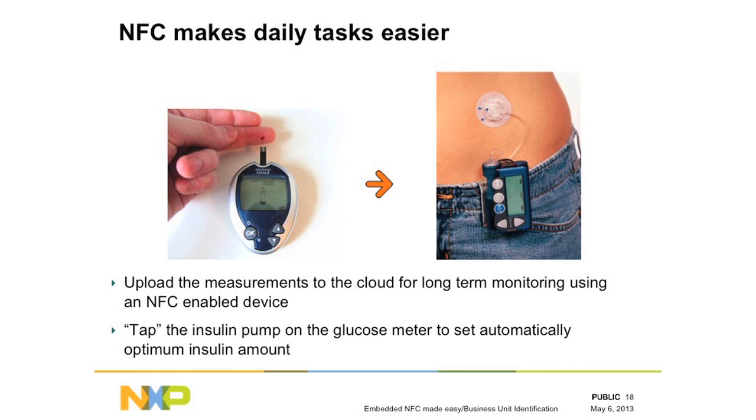And the third use case I wanted to bring up: NFC can also help make your daily tasks easier. We're seeing growth of NFC in the medical space. This is an example: on the left is a glucose meter, on the right is an insulin pump for someone who's diabetic. These were typically disconnected, battery-powered devices. Every day you have to take your glucose reading. Maybe you have to manually read it out and type it into your insulin pump. So it's easy to make a mistake or forget something.